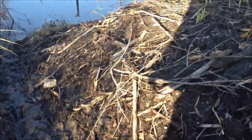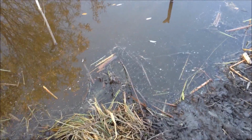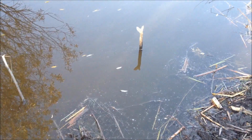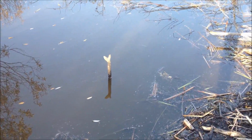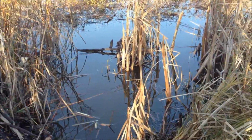Walk up and see what's going on here. I had a trap set right here, I do believe, because there's that stick out there that should have a trap anchored to it, and I had another one set on the other side of the lodge in a beaver's main run, right under that dive pole there.